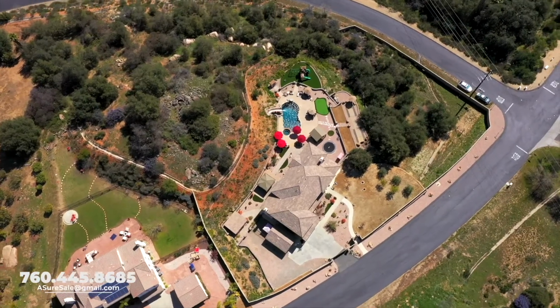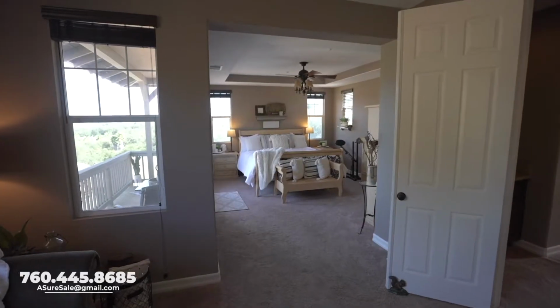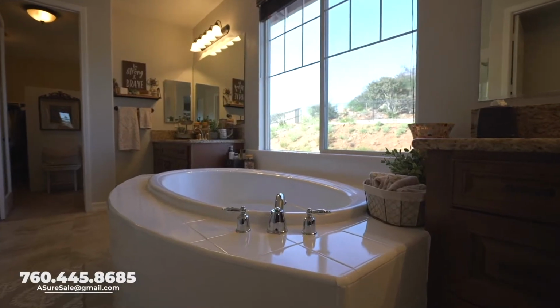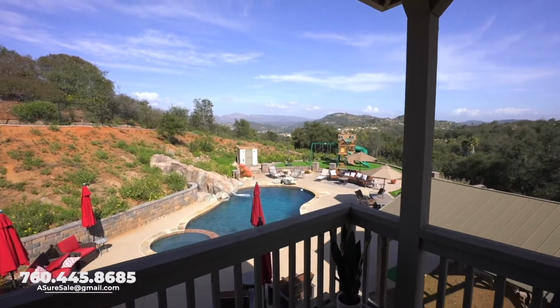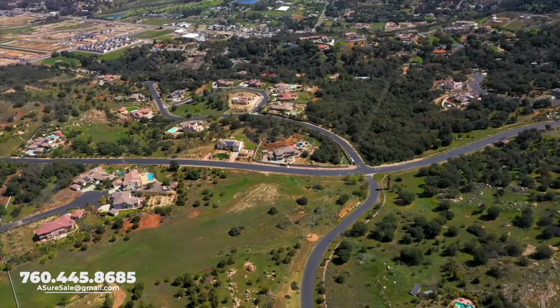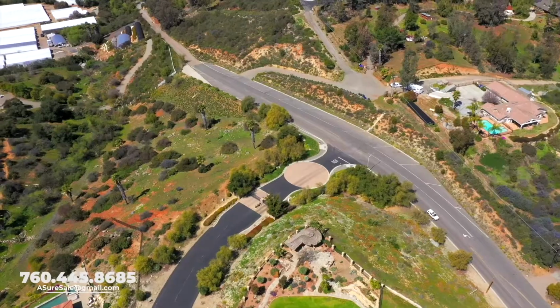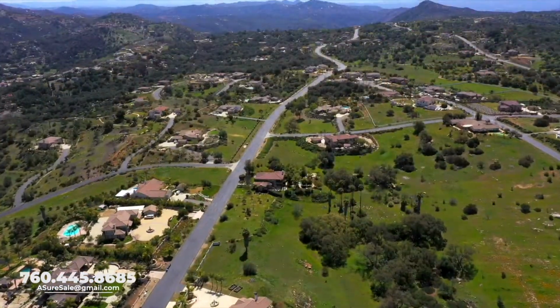Well, we're very excited to tour you through this 5-bedroom, 5-bath home, just over 4,600 square feet on 2.8 acres. This community, Valley View Ranch Estates, was built in the early 2000s. It's a luxury upscale community that's gated, but we are in the southwest portion of Valley Center. So we're literally 15 minutes from the 78 or the 15.